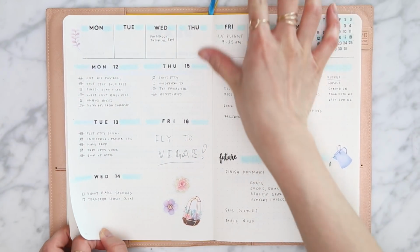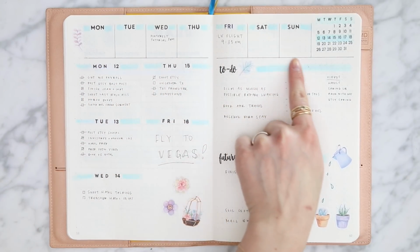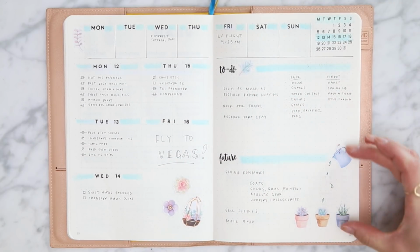Third week of March, I had something very similar to week 1. Top row is for events. Then I did small box dailies on the left hand side, and then the right hand side was open areas for big to-dos for the week and also future items.